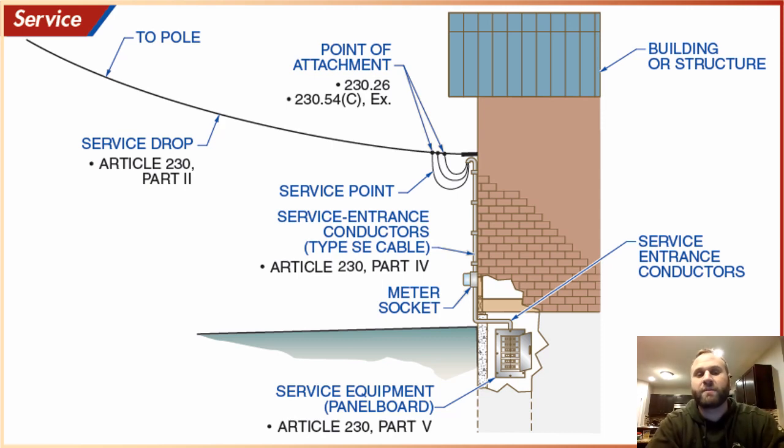Before the service point, where you see the service drop over there in the top left corner, that's where the utility owns the conductors, and they would have the responsibility for those conductors. And you see there you got your point of attachment, service entrance conductors, type SE cable in this scenario, then your meter socket, then you have your service equipment, which is your panel board with your main breaker. Now, newer codes actually are requiring there to be a disconnect outside, which is where the main breaker will be. But that's 2020 code changes.